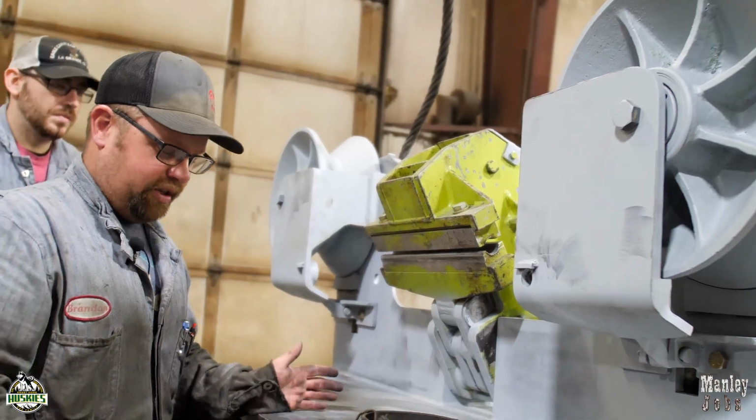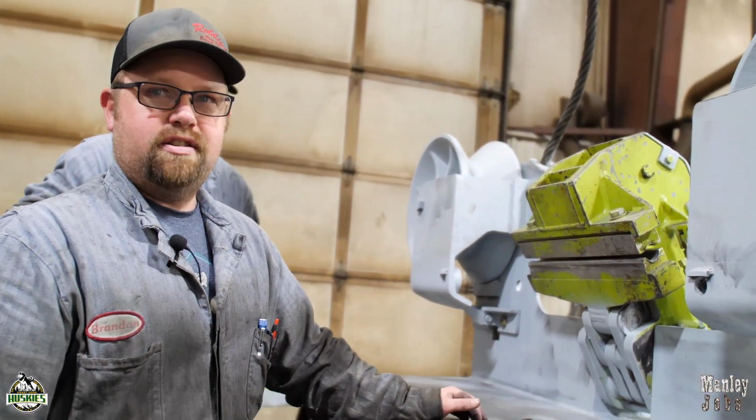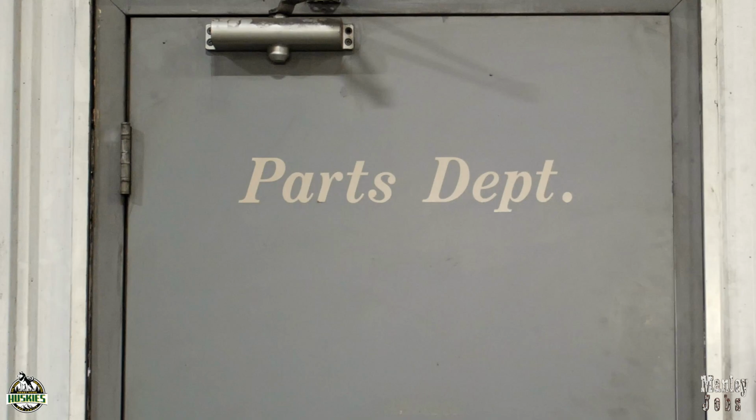We had this car completely stripped down, and then we put it back together, and now we're going through all the checks, putting it back together to go back out.